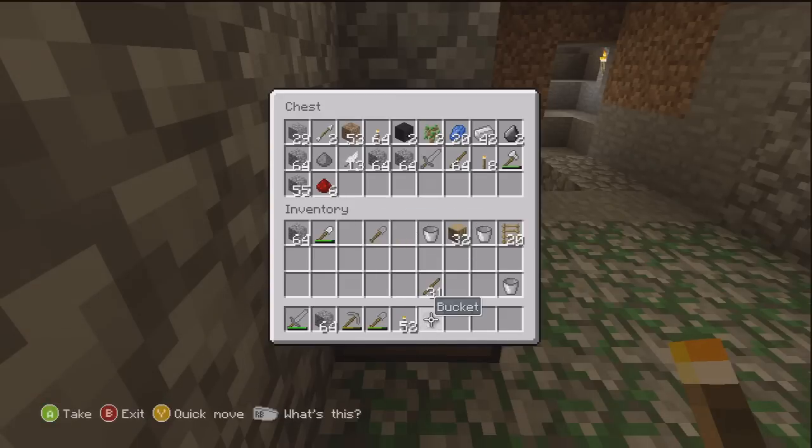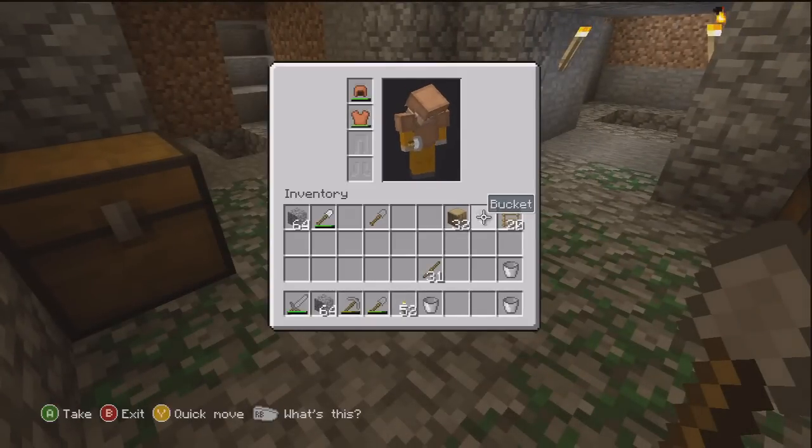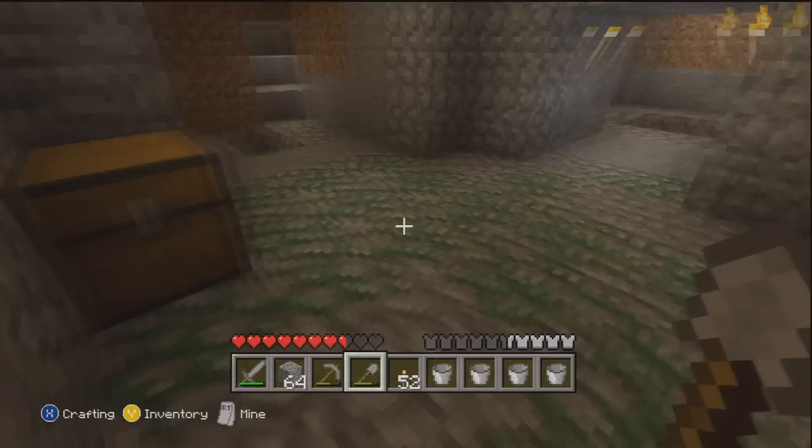That goes there. Oh, that goes. No, no. That goes there. That one goes. That doesn't matter. Anyway, that one goes. Well, oh, for goodness sake, there we go. That one goes. That one goes. Let's go collect some lava.